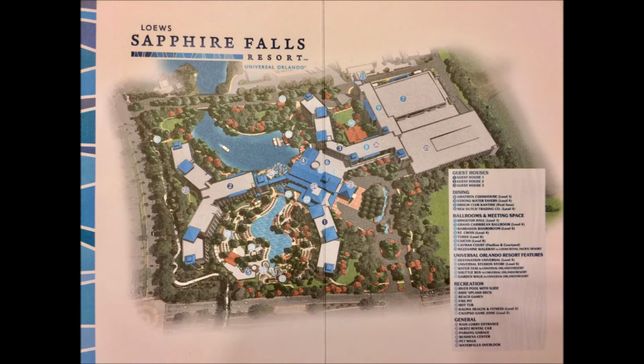We did not try out the Amatista while we were there, so I cannot give you a good idea of how good the food was. Other reviews that I've listened to have not been all that shiny of it. So give it a try.